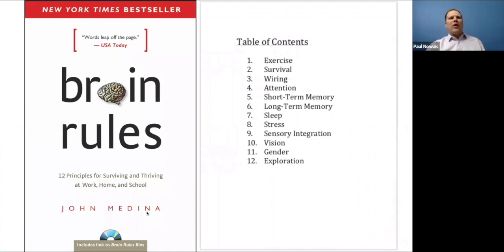Now, what I want you to do right now is try to store this information you see right here. So we'll go over it right here. Let's say you were reading Brain Rules, and you had to get through this information and understand it very, very well. How do we do it? Well, you have the table of contents: exercise, survival, wiring, attention, short-term memory, long-term memory, sleep, stress, sensory integration, vision, gender, exploration. Now, I'm going to show you a technique for memorizing all of this.